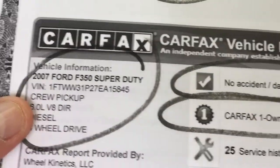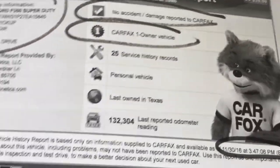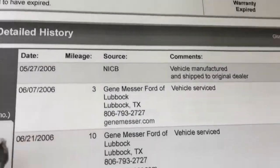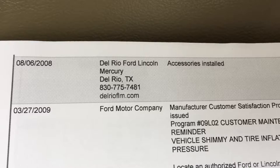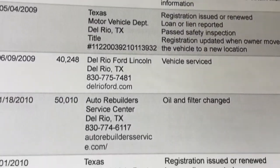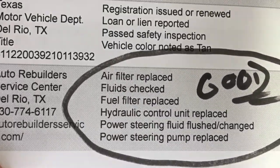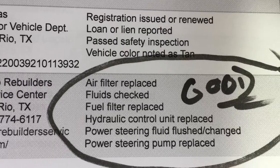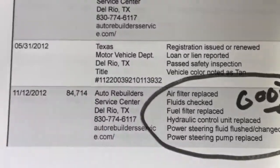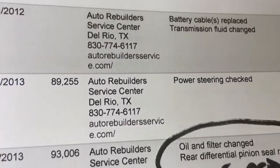Here's the VIN for the Carfax. It was a one owner. No accident damage. Let's see. It was born in Lubbock, Texas, and then it started going on its little way here. Right here, I like this one. Power steering pump replaced, hydraulic control unit replaced. That was at 84,000 miles. That's excellent. That's good news. And we keep going down here.